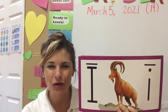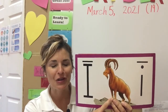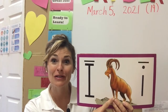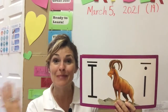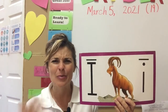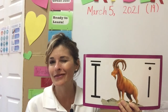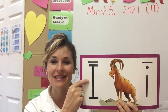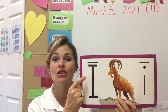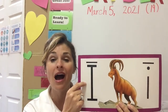I bet you've never heard that name before. He looks kind of like a goat. No, I'm sorry, not a goat. Well, maybe to you he looks like a goat. I look at the hair coming from his chin and he makes me think of a goat. But he also makes me think about an antelope. So it's kind of a mixed bag. But either way, we're gonna learn about the sound that the letter I makes. This is the long I sound, just like with Ilex the Ibex.